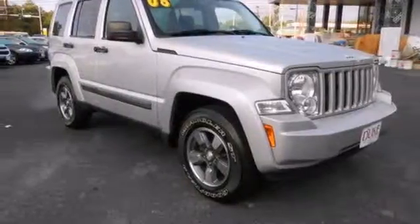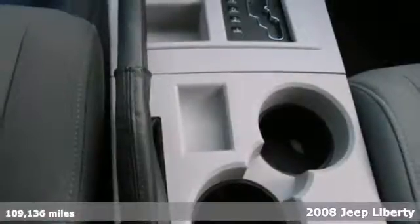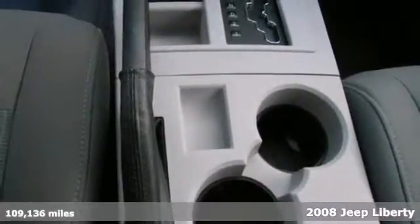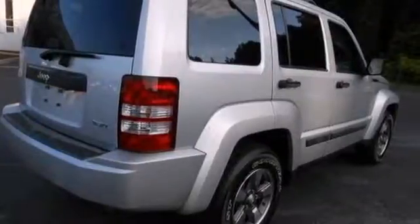You're not looking for a minivan or a sedan. Take a look at this 2008 Jeep Liberty. It offers everything you're looking for. It offers keyless entry and plenty of leg and headroom in this spacious cabin.